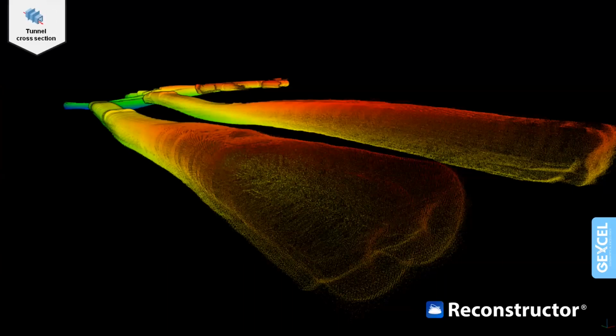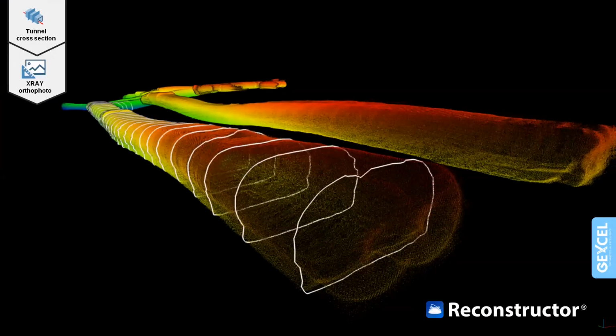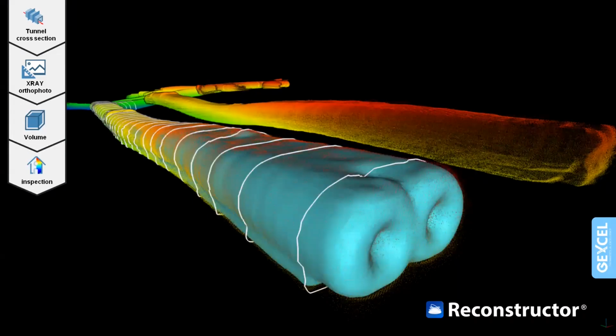Thanks to the RECONSTRUCTOR software, whose mining add-on, as I mentioned, offers dedicated features for mining applications, HERON 3D data can be easily and quickly converted into the desired deliverables. The workflow that we suggest is composed of different tools, for example, tunnel cross-section, creation of X-ray orthophoto in order to easily share the 2D map of the tunnel, volume computation, and 3D model monitoring using the feature called inspection.